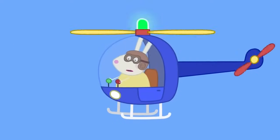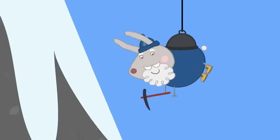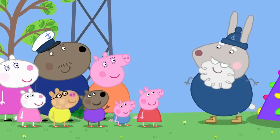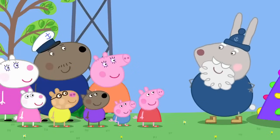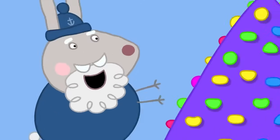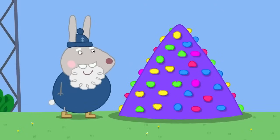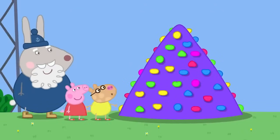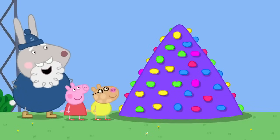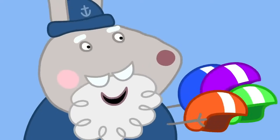Oh, Dad, not again. Sorry. Rescue by a helicopter! Brilliant! Yes, but that won't be happening today. We haven't got mountains. We've got climbing walls. We call this one Mount Snowdon. It's just like a real mountain. Apart from the fact it's little and made of plastic. And you're going to be wearing safety helmets.